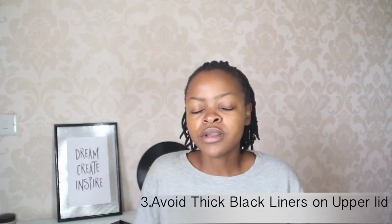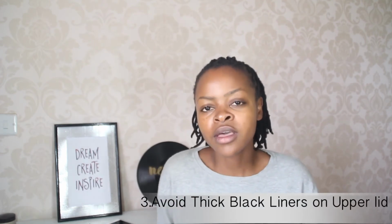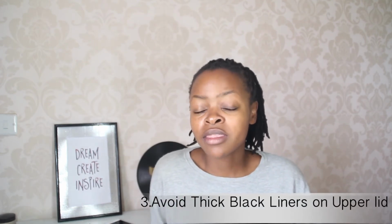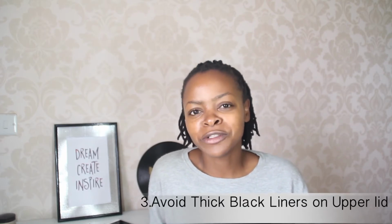If you can, avoid thick black liners on your upper eyelids because they tend to make the eyelid look way heavier than they actually are, and those add some more years to your age. So avoid it if you can, unless of course you are going for that droopy eyelid kind of look.